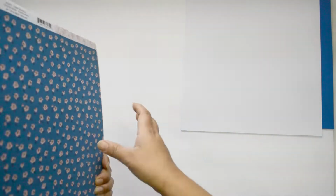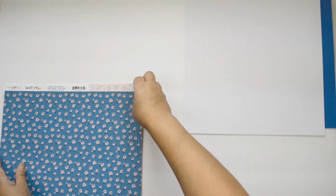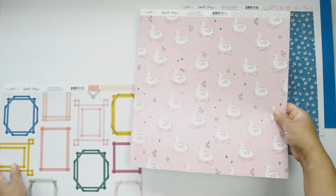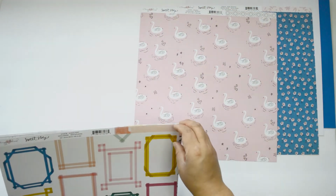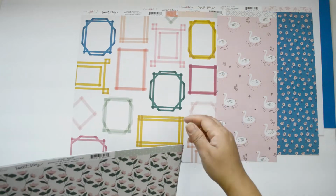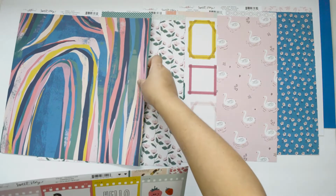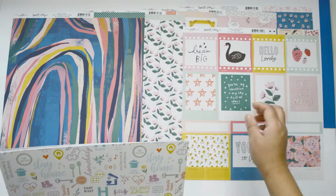The selection of papers this month actually comes from different manufacturers. Most of them are going to come from Sweet Story from Maggie Holmes. So you're going to get this one that is called Pink Truffle. You're also going to get Swan. I'm just going to spread them out so you can see them. You're going to get Highlight, which is these beautiful frames that you can cut apart. You're also going to get Posies. Taffy, which looks like these beautiful rainbows, kind of hand-drawn. You're also going to get Confection.